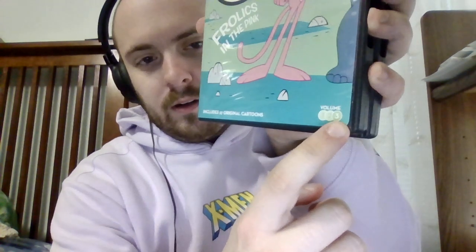And then I found volumes 2 and 3 of the Pink Panther cartoon collection here. I had volume 1 previously, I think 2 copies of volume 1, because I think my Steve Martin Pink Panther 2 had a bonus disc with volume 1 on it. But now I have all 3 volumes, because it says 3 down here. 1, 2, 3. So, yeah.